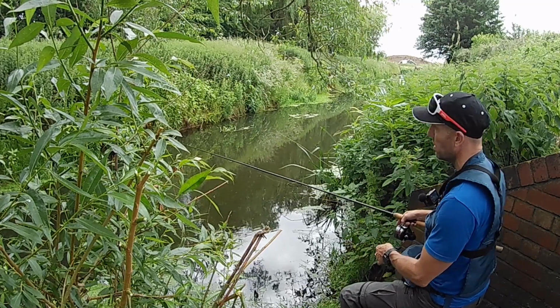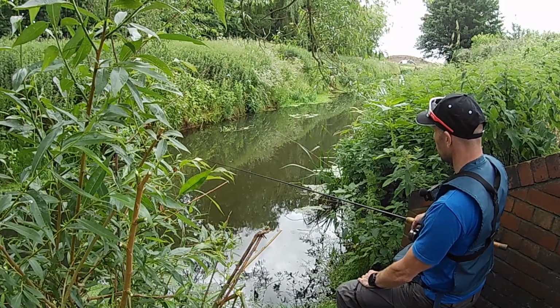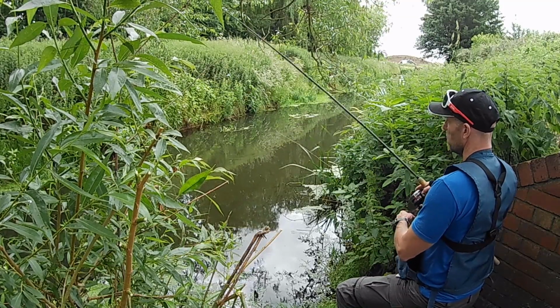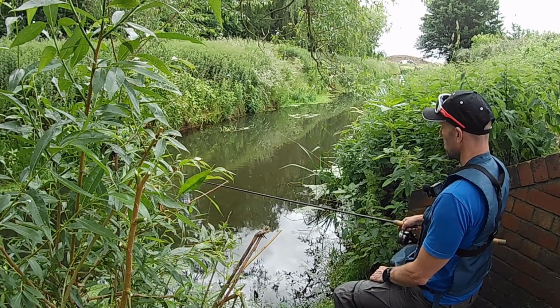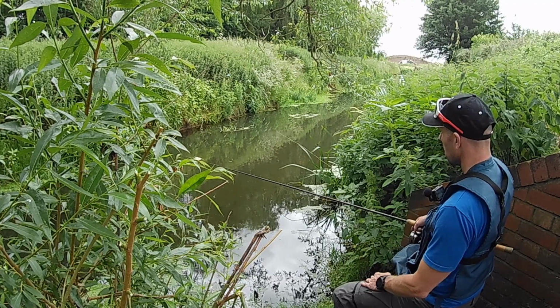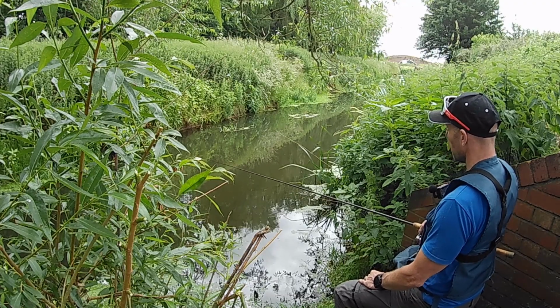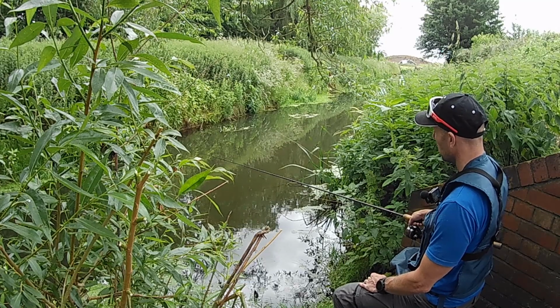It's a little bit tight. It's definitely a nice little trot. That's a bite straight away out. Yeah, that's... oh, missed him. Definitely fish there though. The last peg they just seem to vacate it. That's a fish having a go now.